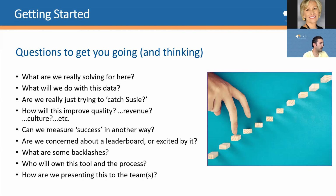How can we measure success in another way? And how are we concerned about a leaderboard? So are we concerned about a leaderboard or excited by it? So the concept needs to be discussed in your committee. The concept would need to be discussed, and that committee concept is a perfect place to do it. Not only management being involved, but the employees are actually going to be judged or helped by the process. The data is important to be gathered by everybody at all levels.